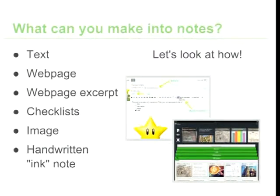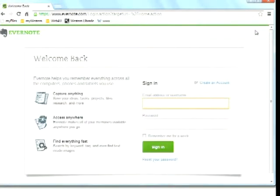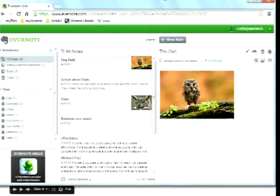So there's a lot of different things you can make into notes, and there's a small list of them. But I'm going to show you how to make it. So this is the Evernote website. So you can easily just sign in. Here we go. Now we can see the web version, as I showed you earlier. It's really easy. Just hit new note.